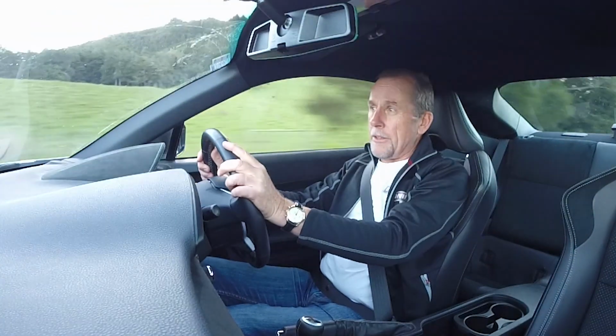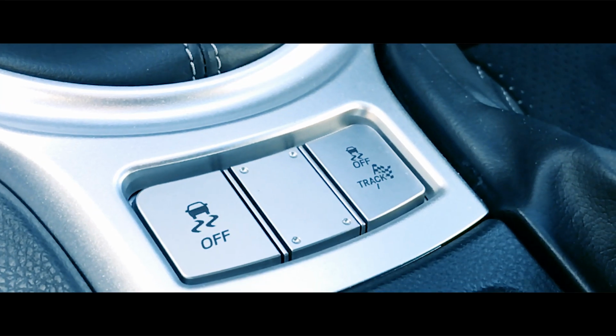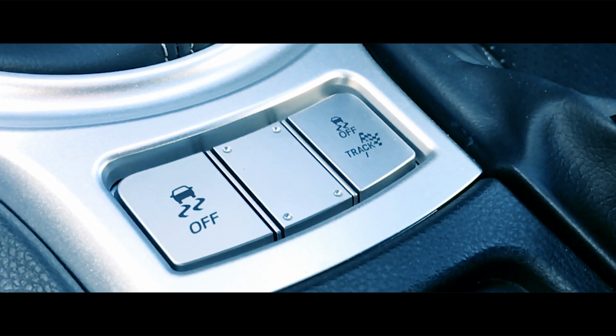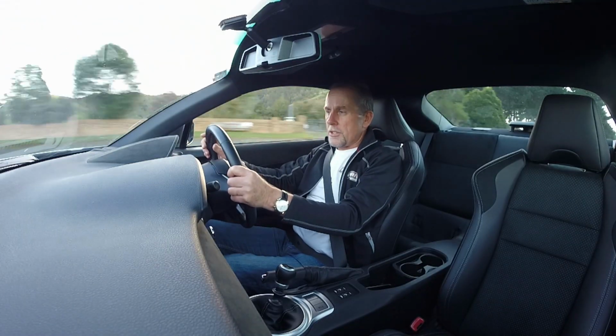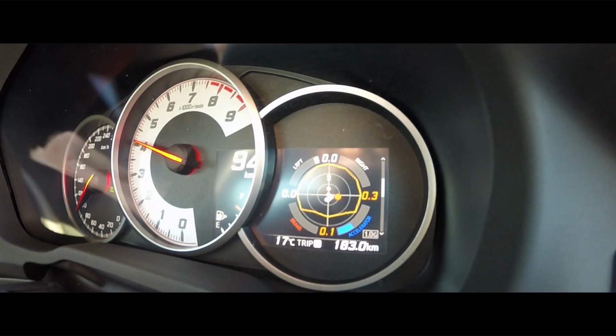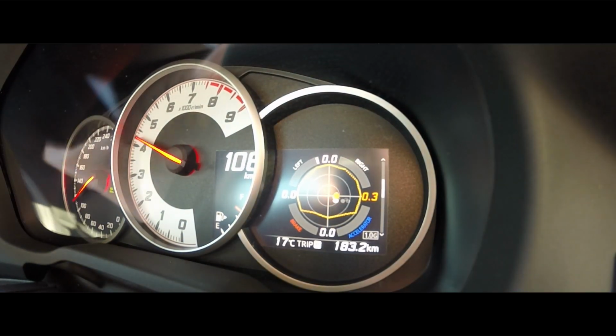And the other thing that the manual car has to offer that the auto doesn't have is track mode. You can turn track mode on, which dials back the traction control system and the vehicle dynamic control systems, so you can stuff up a bit more before the car catches you.